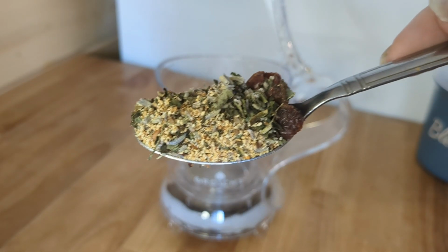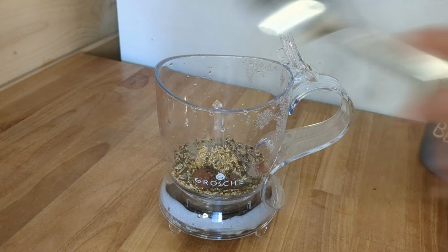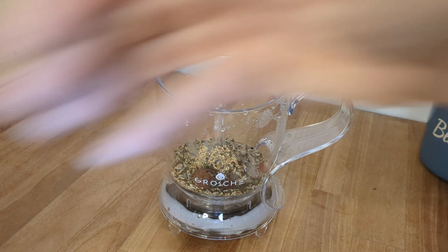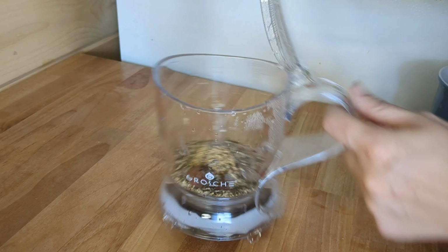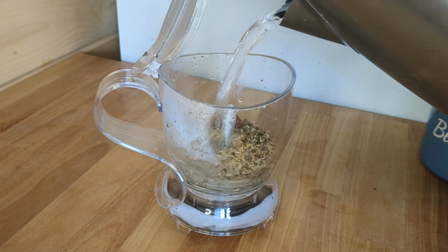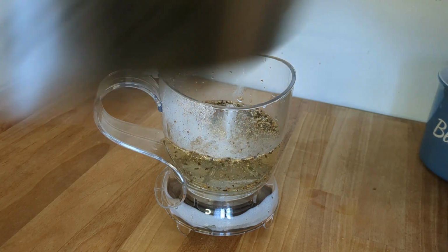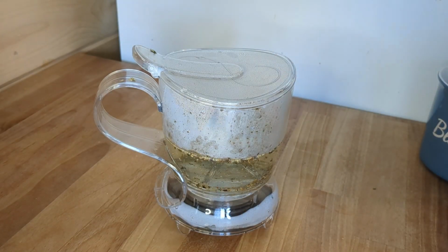This next tea is called Happy Healthy Tea, and it contains lemon balm, lavender, orange peel, and rose hips. This one has a little bit more of that tea-like flavor to it, but it definitely packs a punch with the lemon balm. The lavender adds relaxing and calming. The orange peel and rose hips both add vitamin C, and all of those are good for anxiety and depression. Now we close that lid, and I normally let it steep for 10 to 15 minutes.